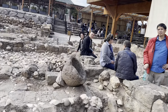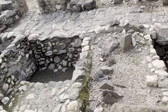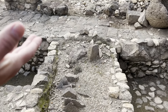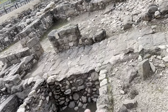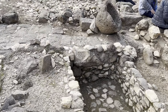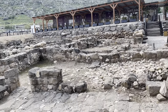This is for Magdala, and these three cavities that you see here, it's thought that either they filled them with live fish so they could sell live fish to the people to take home and cook. And there's also a theory, because five historians have said that they would export the fish to Rome, that the emperor at his table would eat the best fish from Magdala. So they would process them with salt here.